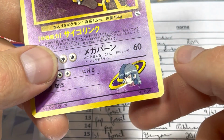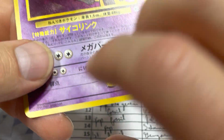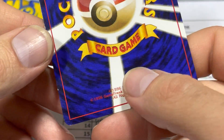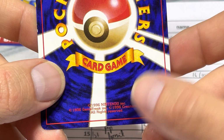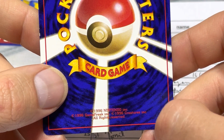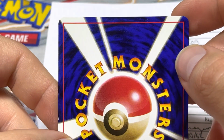Everything looks good except for this minor corner wear. We'll see how the back is. Oh, so there is some whitening on the back. Actually, a little bit more than I would have expected with how the front was. The front was just very beautiful.